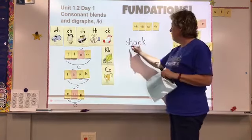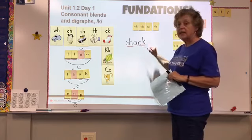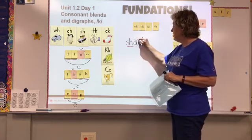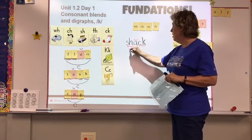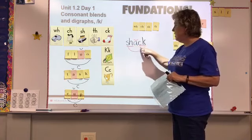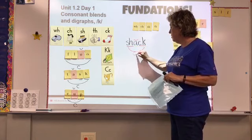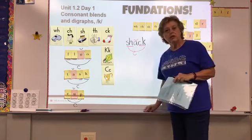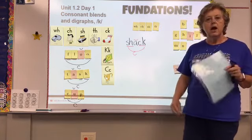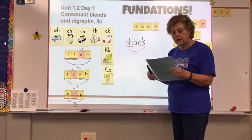We have a digraph at the beginning. Oh, and we have a digraph at the end as well. You have a short vowel, and since it's a one-syllable word with a short vowel sound and it ends with a consonant digraph, it is a closed syllable word. All right, show me your boards. All right. Next word. Erase or put your letters back.